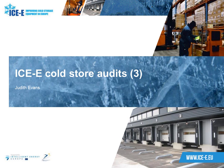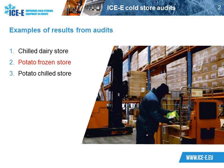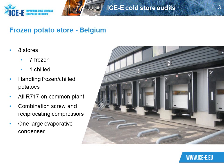I'm going to talk a little bit about the IC cold store audits. In particular, I'm going to talk about one of the audits we carried out at a potato frozen store. This particular store stored frozen potato chips and chilled potato chips, and we spent some time at the audit looking at how they could use their energy.